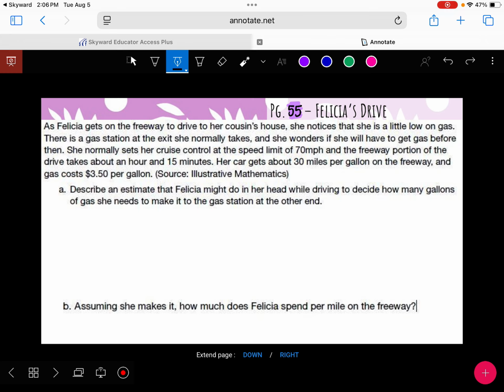It's okay. We all live it. So she gets on the highway. She knows she's got an hour and 15 minutes to get there, and she sets her cruise control to 70 miles an hour. Cruise control is a good way to save on gas. And a lot more information. So we know she's going to go for an hour and 15 minutes. She gets 30 miles per gallon. And at the gas station that she goes to, it costs $3.50 for each gallon of gas.